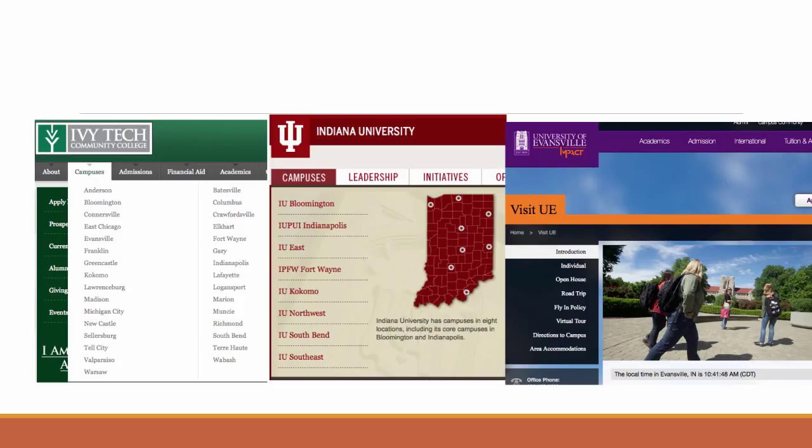Now keep in mind, all three of these have online options for classes, which we could say would allow them to offer intensive distribution. You could take the class wherever you wanted. But if we throw out the online option, we could probably classify for this product category Ivy Tech's distribution as being intensive, IU's as being selective, and the University of Evansville's as being exclusive.